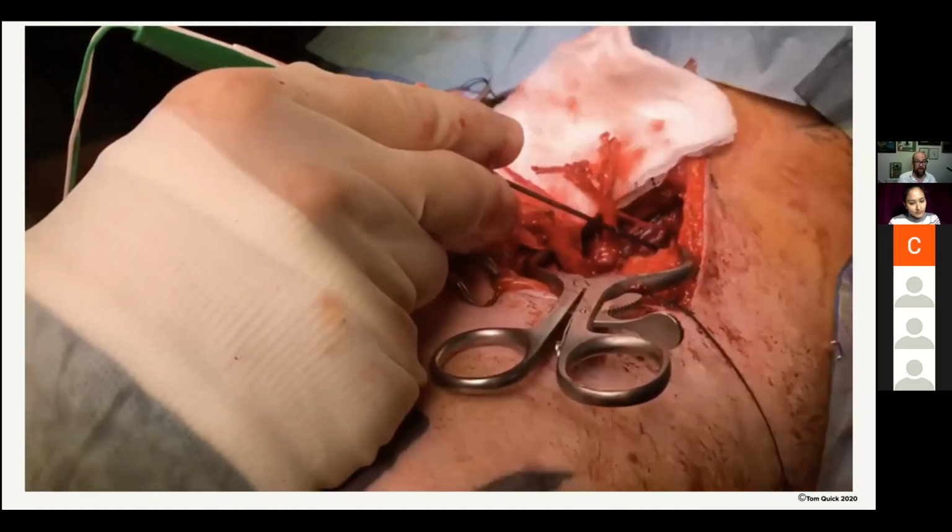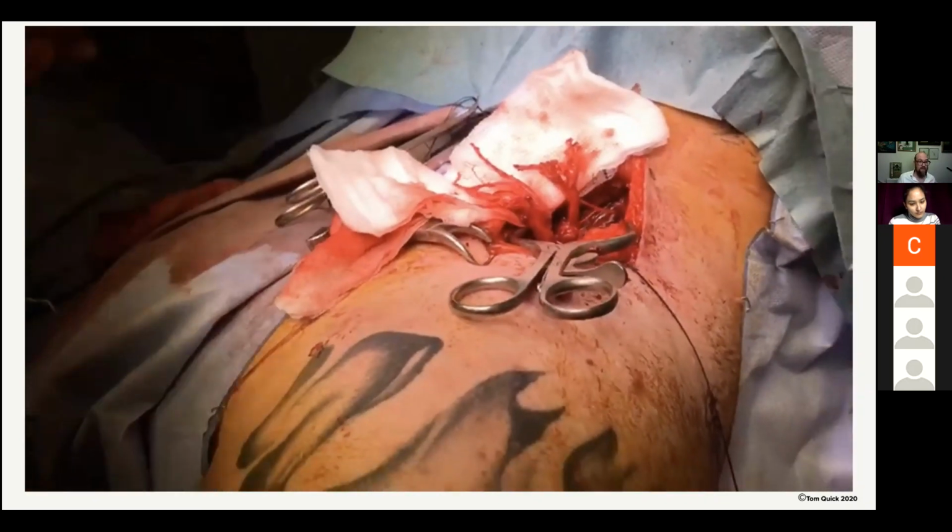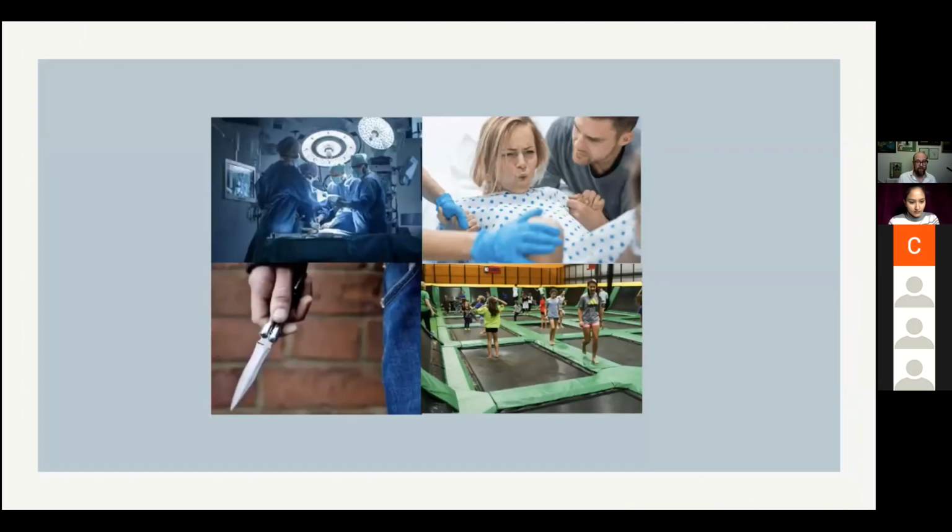Now, if I did that a day later, none of that would work because all the worm tail would have died away. But I'm stimulating the tail and it hasn't yet died away, and so it still works. So it can happen by surgeons damaging nerves. As we said, it can happen in childbirth. Stabbing's incredibly common. I'll show you a picture.